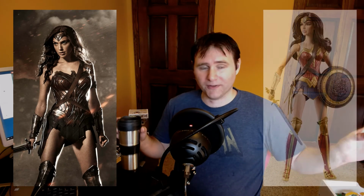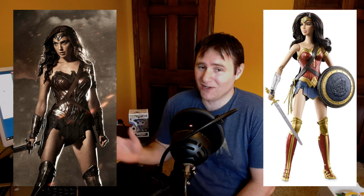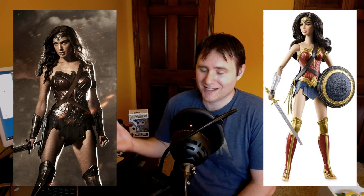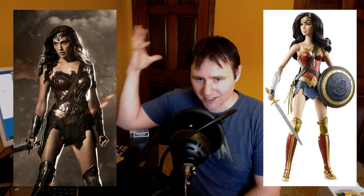Was this doll unrealistically portraying what society believes women should be or what they should look like? And the problem is, if you look at Gal Gadot, who played Wonder Woman, and we'll put both of those pictures up side by side, her body shape is almost the same as the doll. She's extraordinarily slender, very athletic. Yeah, her neck's not nearly as long. She doesn't have a giant bobblehead like a Barbie does.